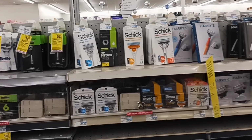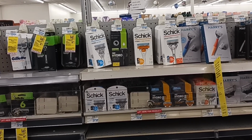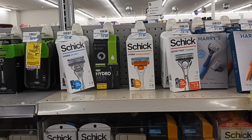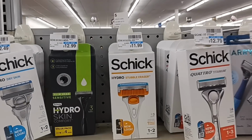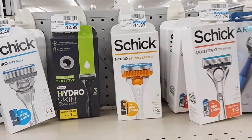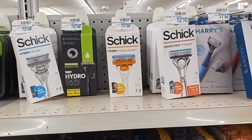Alright guys, so this first deal we're going to grab is on these Shaq razors. It is buy 2 get back 10. For this, I'm going to grab men because I do have a 6 off 20 Shaq men CRT that I'm going to use. The cheapest ones they have are these right here, priced at $11.99. So you're going to grab 2 of them. The total is going to come to $23.98.